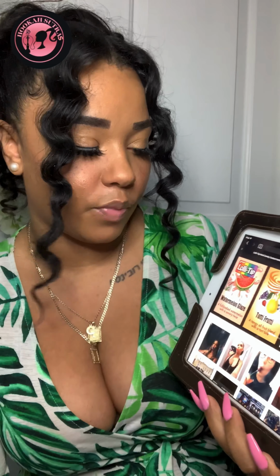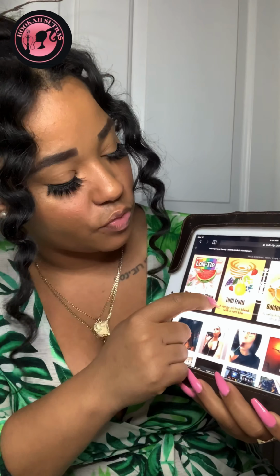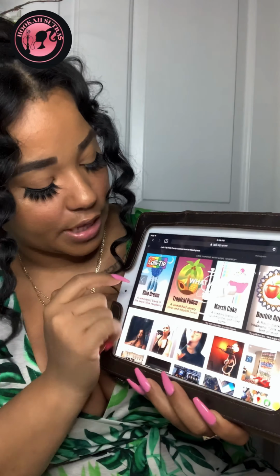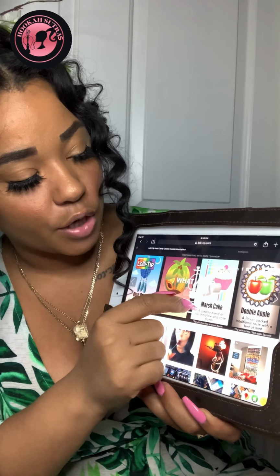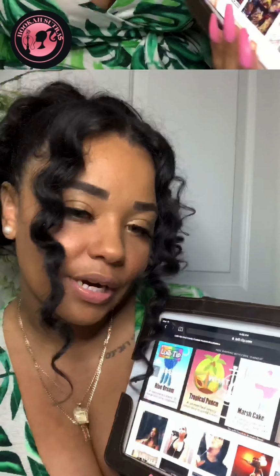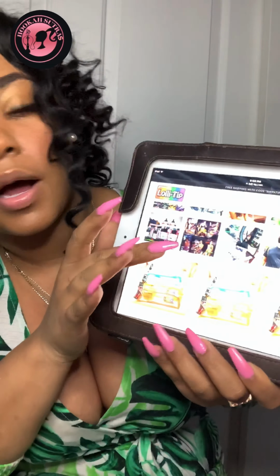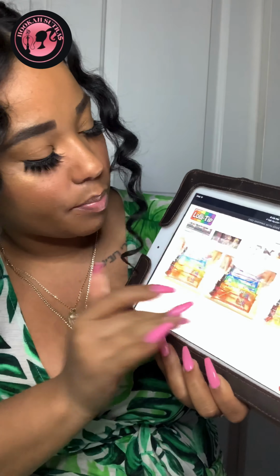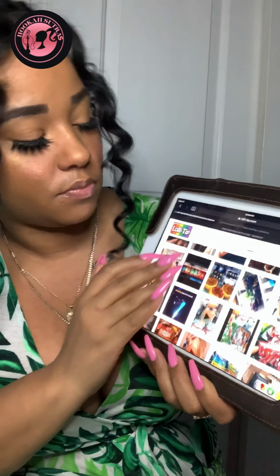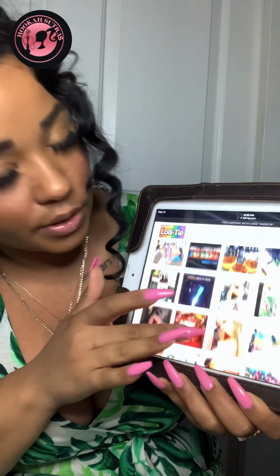If you go on their website, you can see the different flavors. They have watermelon glaze, tutti frutti, golden guava, mighty mint, blue dream, tropical punch, marsh cake, and double apple. We're going to get into those flavors too, and I'll tell you my favorite. Their website is pretty neat. It has a lot of customer reviews on there. You can see a lot of the companies that buy them are wholesale companies. They buy them in bulk. We'll get into that too, but you can see all the different little pictures there.